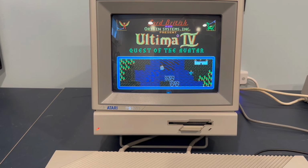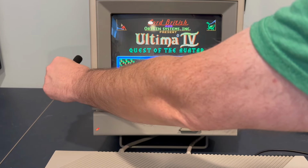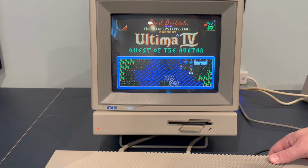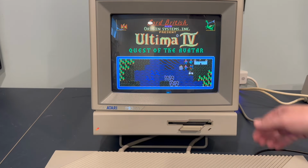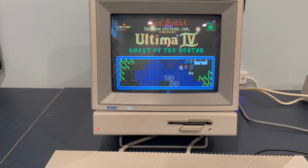I was just adjusting the volume by going into this top secret panel. Lovely game. All right. This is the Atari PS3000 monitor. Beautiful monitor, awesome computer, super rare, super fun.